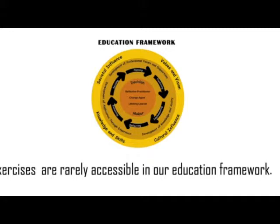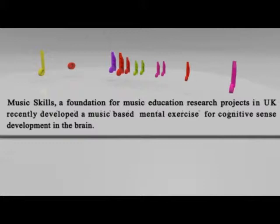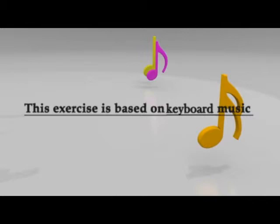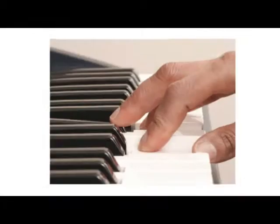Music Skills, a foundation for music education research projects in the UK, recently developed a music-based mental exercise for cognitive sense development in the brain. This exercise may be the only neurological exercise accessible for joint activation and coordination of both hemispheres and the cortex region. The cortex region is another region in our brain that controls visual perception. By practicing this exercise, you can develop cognitive skills and also learn to play keyboard music, just like two mangoes with one stone throw.